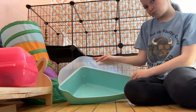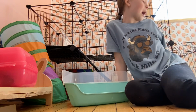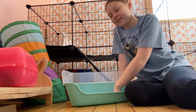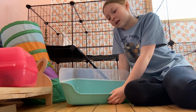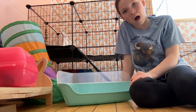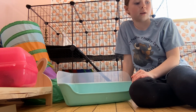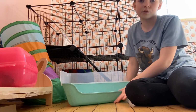I'm getting rid of this because it's the same thing. I don't have a use for it anymore because I got him a better litter box. There's really no need to keep this. I know it was Bub's first litter box, his only litter box, actually. But I can't keep everything.